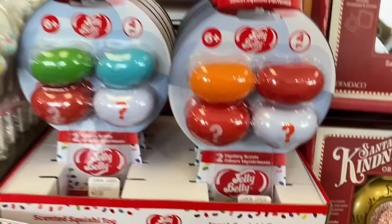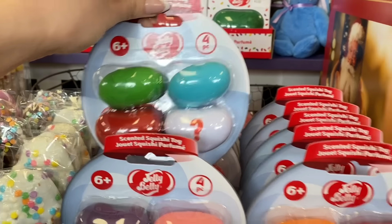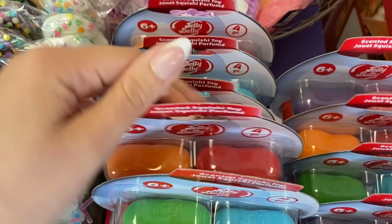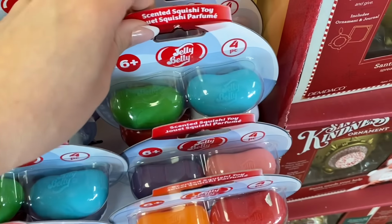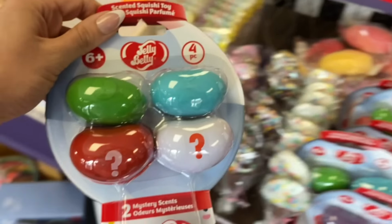So, oh wait, they're all different. Let's see if there's one with root beer. Although root beer, I don't know, that's not the prettiest jelly bean. So, which one should we do, guys? Let's do this one. Yes!